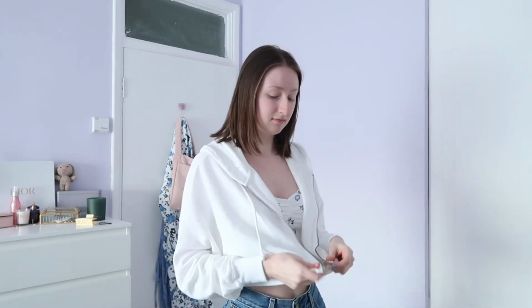No pockets, but that's okay. It's cropped. It's awkward having pockets in a cropped thing. Also, the zip is on the opposite side. Don't know why, but I will eventually adjust. This is also very light, it's not fleece, it's not a thick fabric, so it's not something to keep you warm. You can't wear this on a cold day, because Hollister is meant for beach wear, I think.